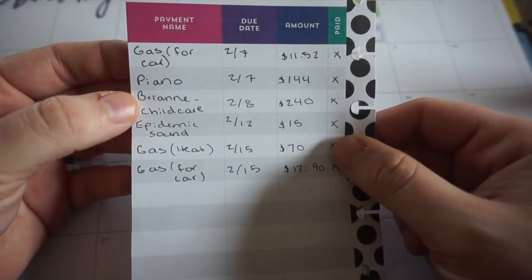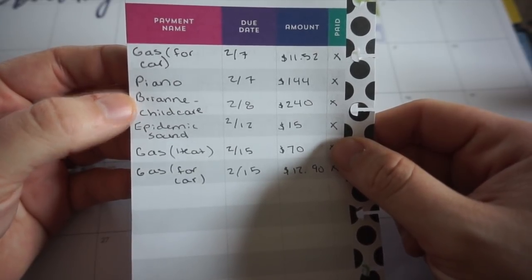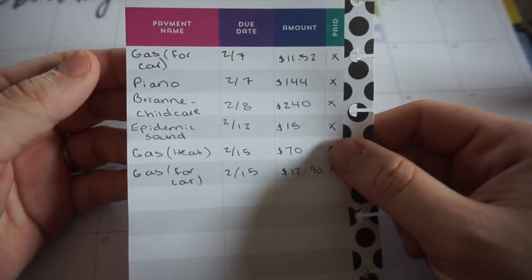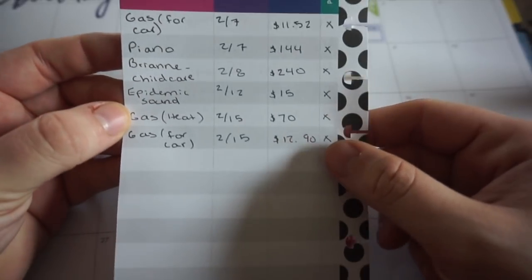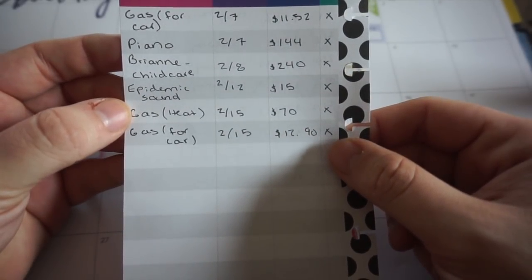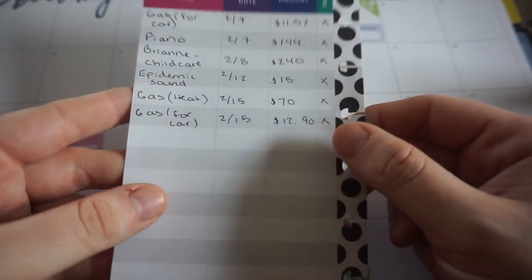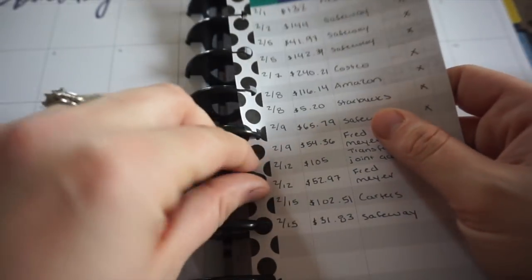This is childcare for both of our kids, and it's at $240 because that is my share of it. Epidemic Sound, that's something that I use for music for my YouTube videos. So it's for my stuff, so it comes out of my account, my money. This was the heating bill that I'm responsible for. And then this is another gas for the car that we split out of our different checking accounts. So that is how I'm using the half sheet.